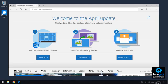So once you turn on your computer and your computer automatically downloads this update, this is the screen that you will see. Keep in mind that this screen is not a virus, but it's an important screen that lets you know that you've got the latest version of Windows 10. There's several features that are in there, and we'll go over that in just a second.